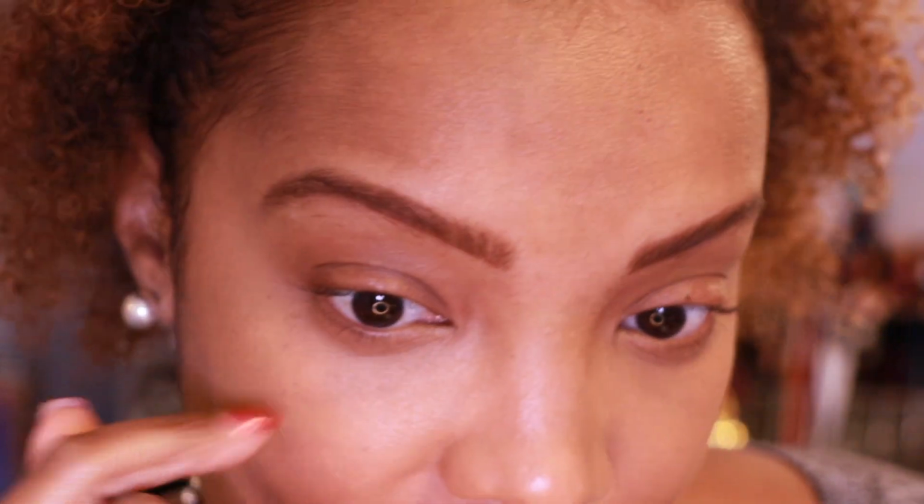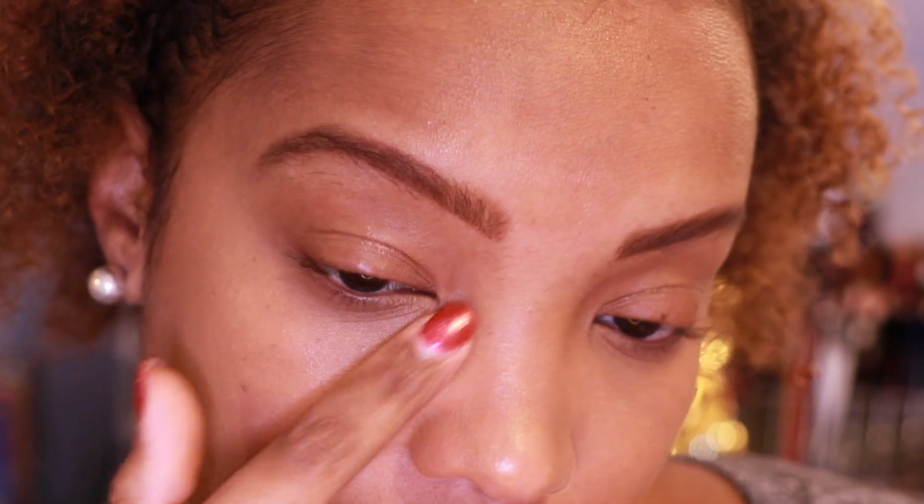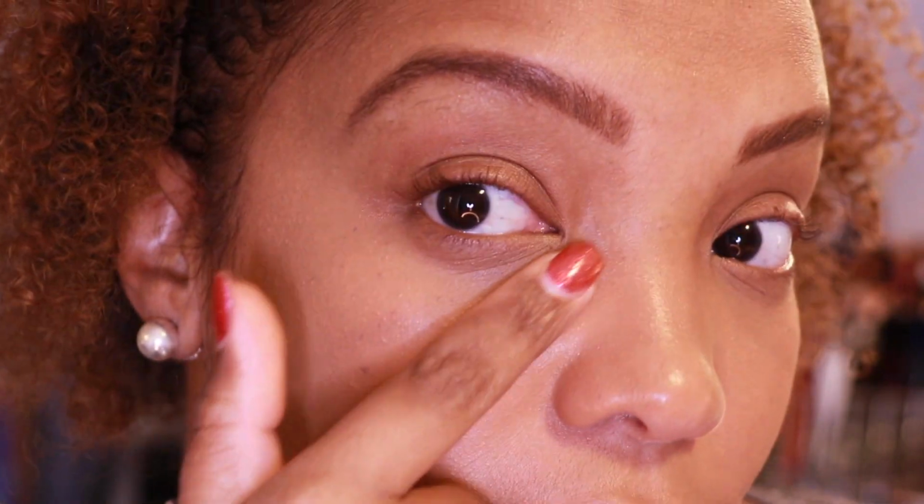I mean, I'll be 36 this year, so I'm gonna have a couple of lines. Don't come for me, okay? But what I do find is that it doesn't settle in the lines, and it doesn't accentuate any other lines here. But it looks very smooth. So far, it looks very smooth and it feels very smooth. And it does not feel heavy underneath the eye at all.